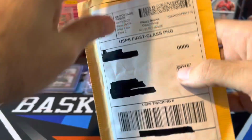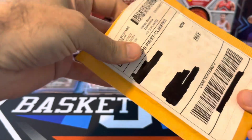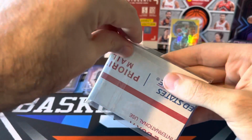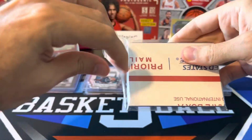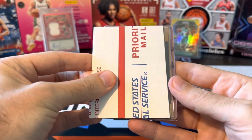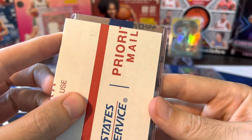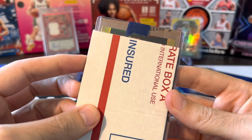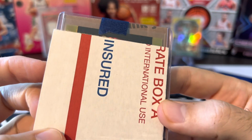We got a couple more golds still coming. Let's see what's in this one. I'm not sure what this is. We'll find out together. I mean, I know all the gold cards, I just forget which order I put these packages in. Let's see what we see on this one. I think that's the back. So let's check out the front. And you can see the gold there.